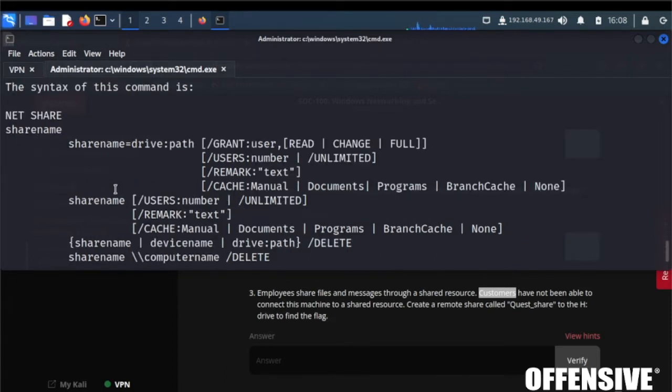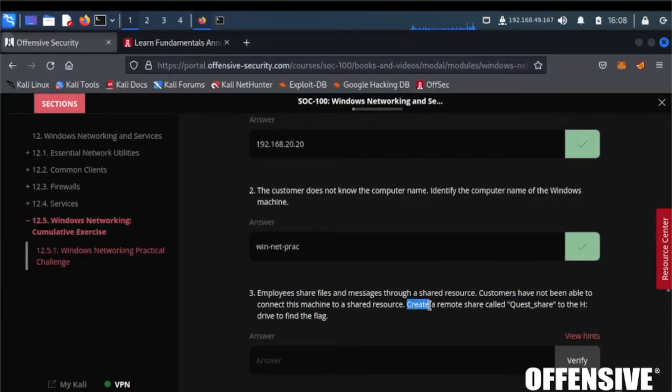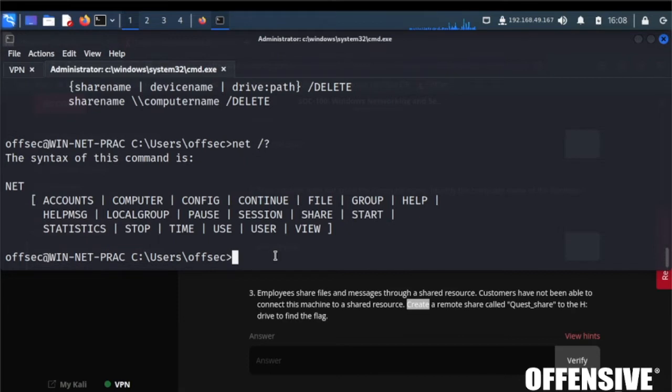But we want to create a new share, right? Not just share the share that we have, but create a new one. But you're right, we can use net. That's pretty versatile, and we can see all of the options that we have here with net.